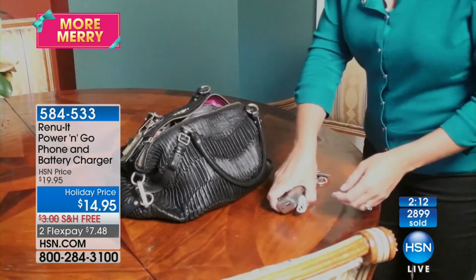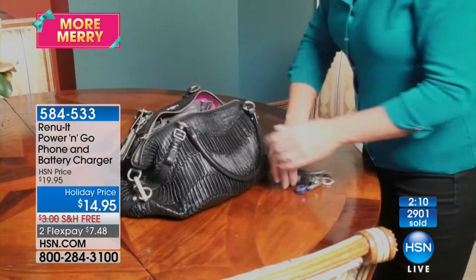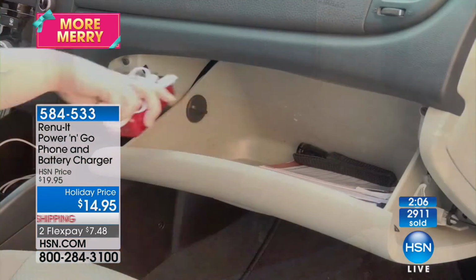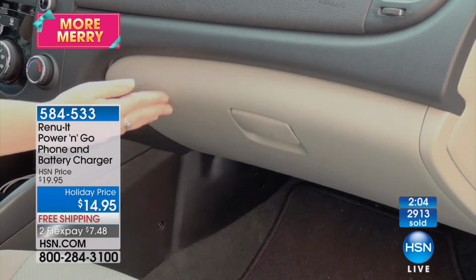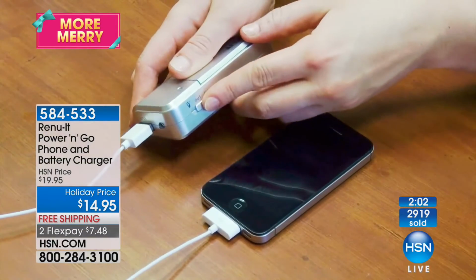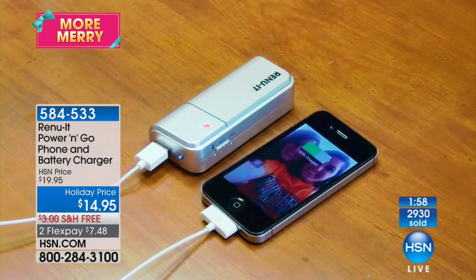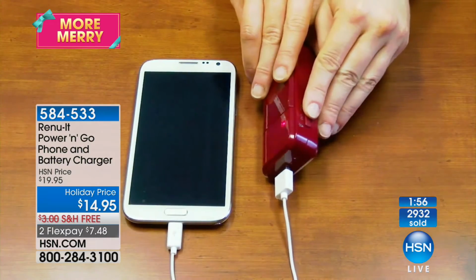I know with my two oldest this year, one wants a phone and one is always needing a phone, but they're always saying, "I need to call you back, Dad, my phone's almost dead. I can't talk right now. I've got to use my phone to get where I need to go, and my phone's going to die." Well, this is that way to reach into the glove box, the center console, your pocket. This fits in your pocket.